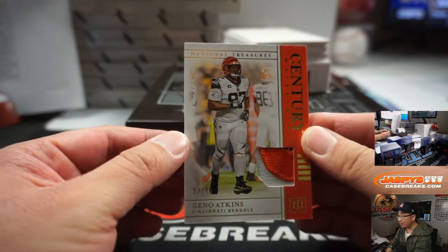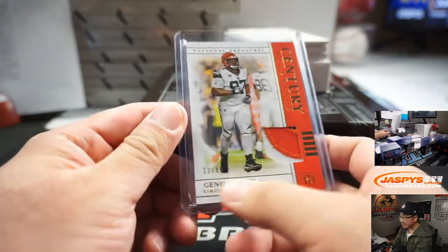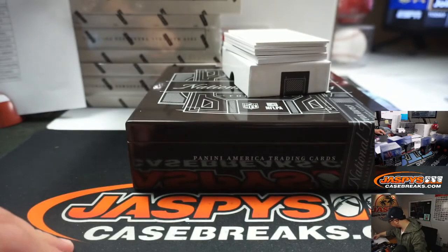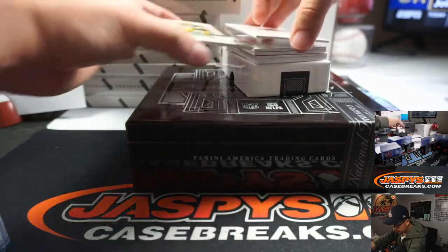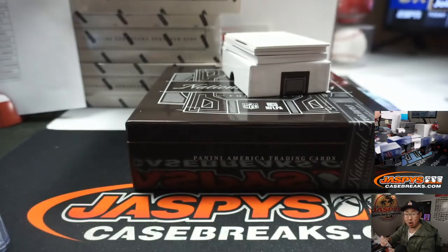Geno Atkins, 12 out of 49. Three-color patch. Bengals, number block team. Bengals, Cincinnati, 2. Aaron Pettit. Brett Favre, 13 out of 25. Favre going to Charles. Picked up the Packers straight up.